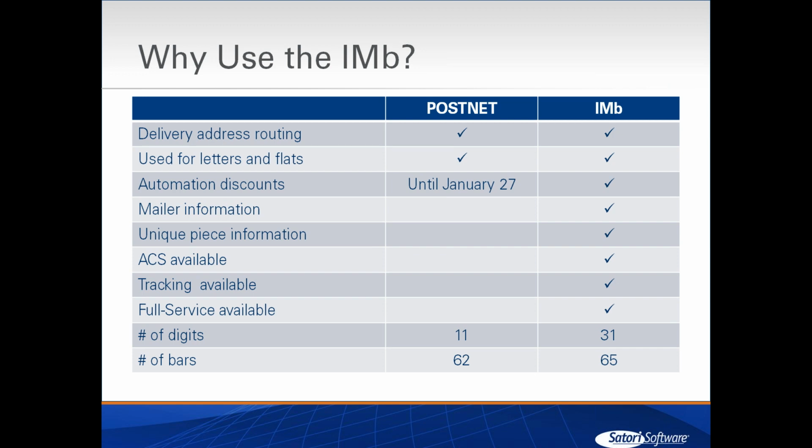And of course, both of these barcodes can be used on letters and flats, and until Sunday here, both of them will be eligible for automation discounts. Now, the Intelligent Mail Barcode actually includes quite a bit of additional information that helps both you and the post office. One is that your mailer information is included in that barcode, which tells the post office where to send any additional information about this mail piece. So, for example, if you want to use the tracking piece or if you want to use ACS, which are both available with that Intelligent Mail Barcode, that mailer information tells the post office exactly where to send that data back to.